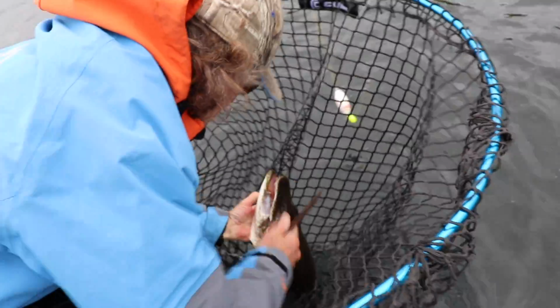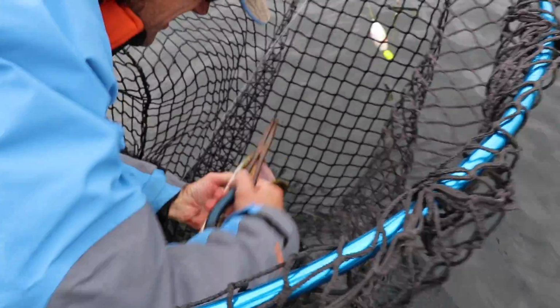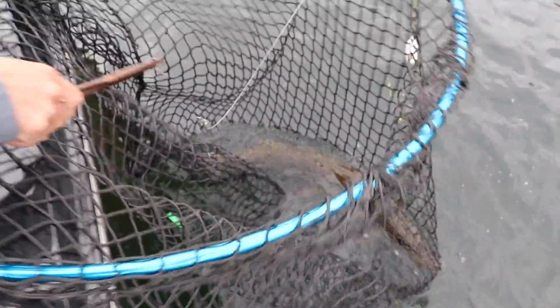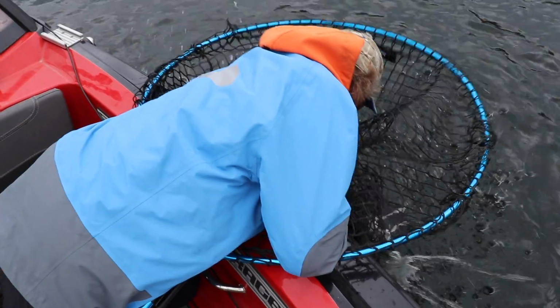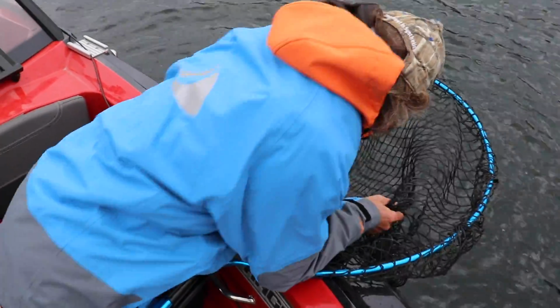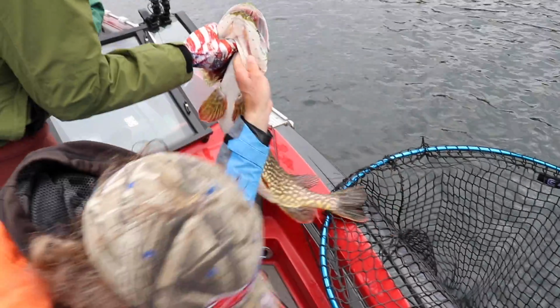Wow. Boy, this guy's been eating. He's got something extremely fresh in his belly there. Oh, he's on fire. What hand do you like to put in the gills? Right hand. Right hand? Okay, I'll go left then. Got it.